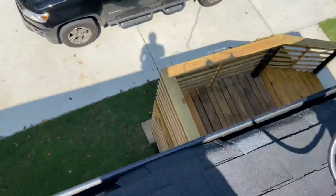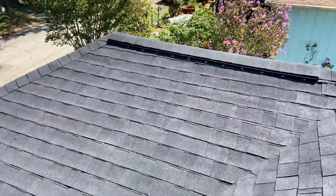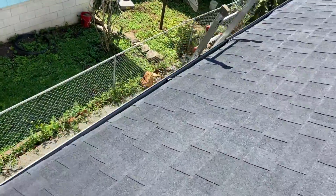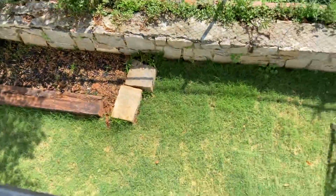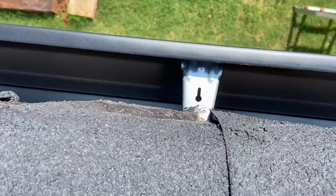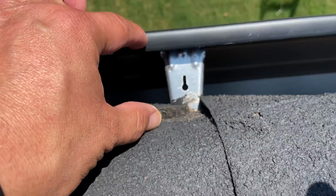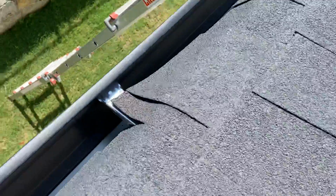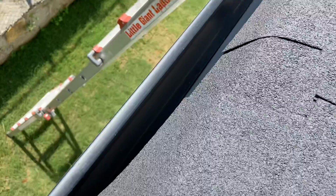The only other really significant issue I see, which is fairly easily solvable, is the overhang on these shingles is drastically too much. You see the way they droop over here? They droop into these large 6-inch gutters. And as you can see, there's less than 2 inches of the gutter available to catch water because the overhang, how far these shingles stick out past the bottom of the roof deck, is way too much.